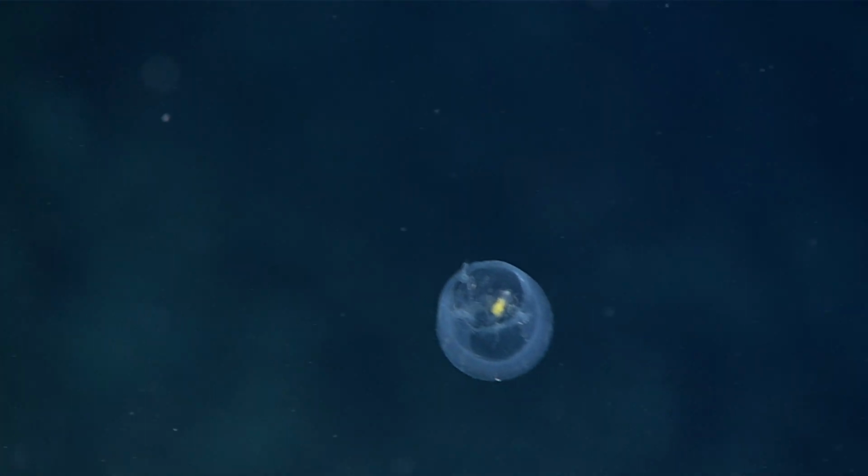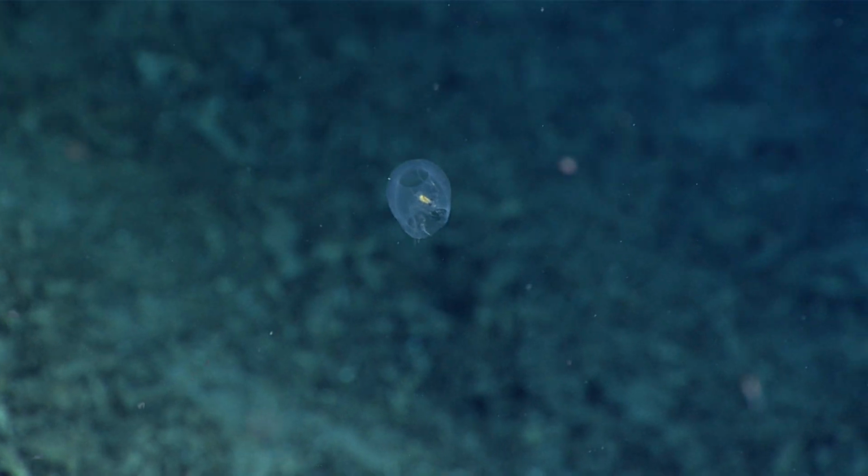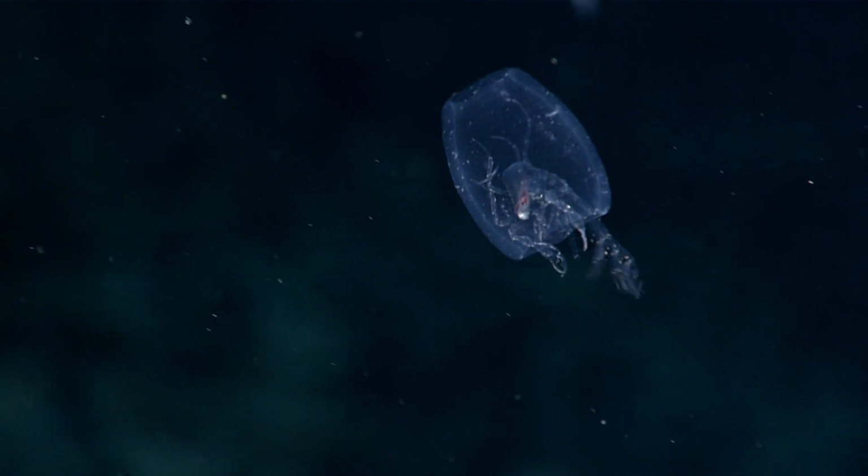Can you explain why it takes it over? It will capture those salps and basically rip the inside of the salp out, but keep enough of the cells on the inside that it's more or less alive, and then uses the salp as its own little house.